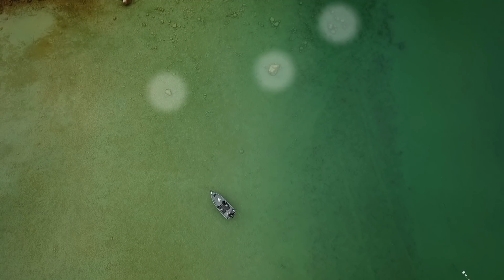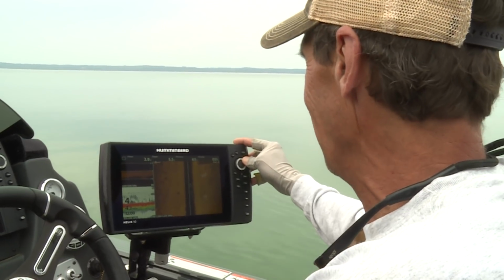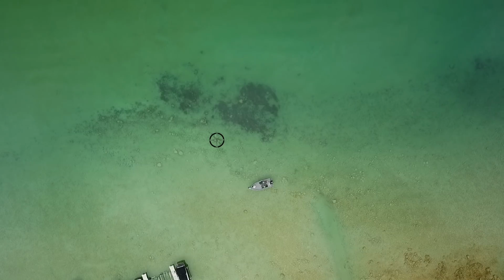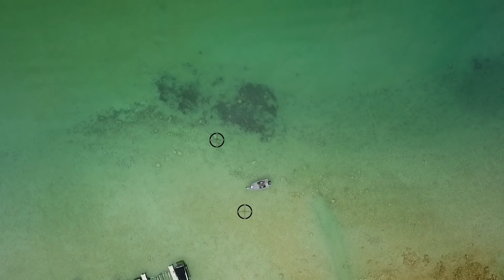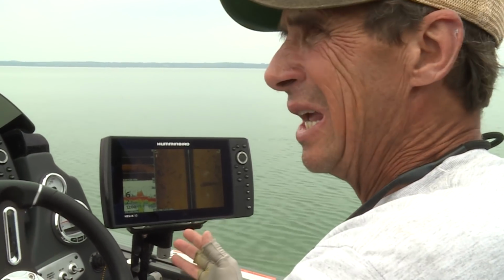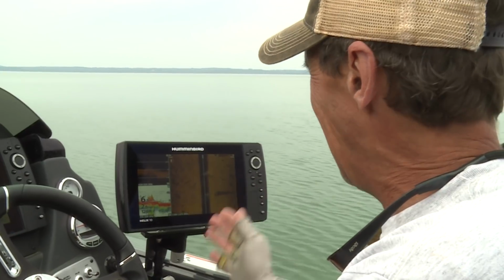Like that one right there, that's a winner. You want to put a waypoint right on that big boulder right there. Here you've got some more big ones out here on both sides of the boat. But what I'll do is spend an hour just driving around out on these big flats, really keying in to find the best spots on these structures.